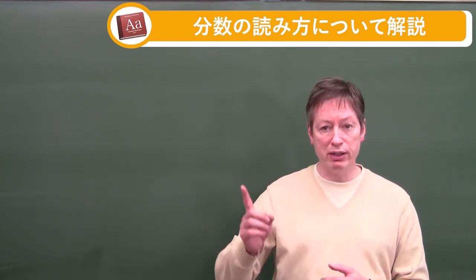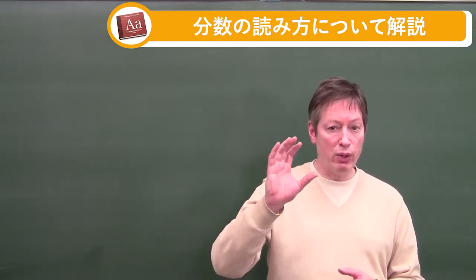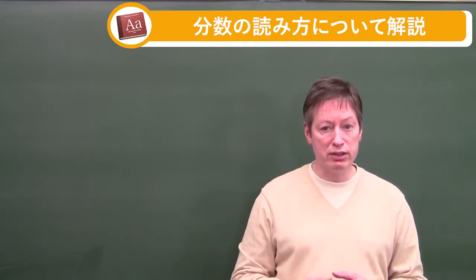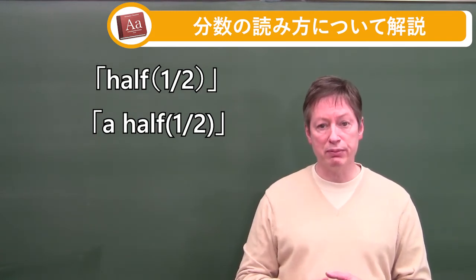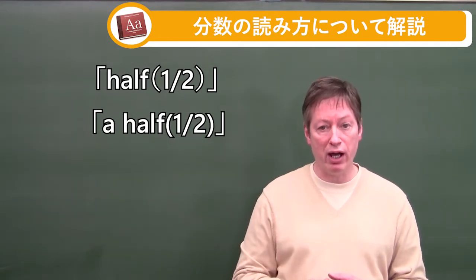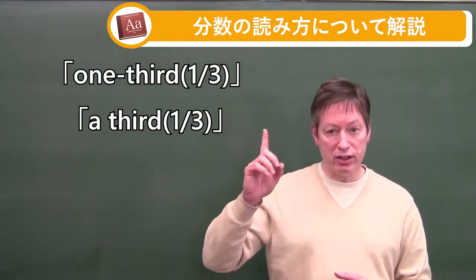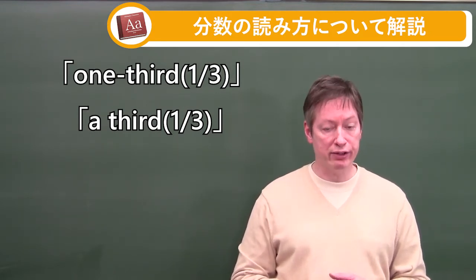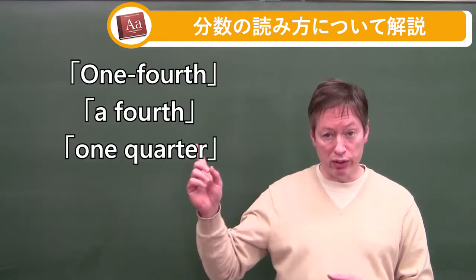Now, the fractions, which are going to be up here very shortly, I'd like to give how to read these fractions. The reading is quite different than it is done in Japanese. So the first one is going to be half or a half, which maybe doesn't pose a problem, because that's a common word to use in English and in Japanese as well. Half, a half. Now the next one here, you can see the 1, the slash, and the 3. How that is read is 1/3, or a third is possible as well. 1/3, a third.